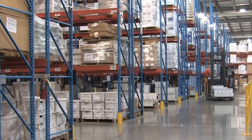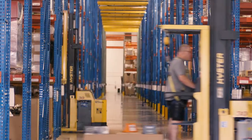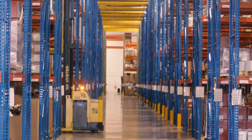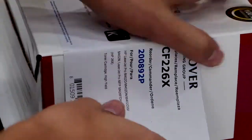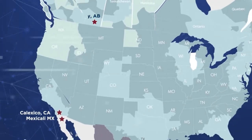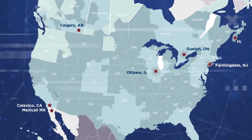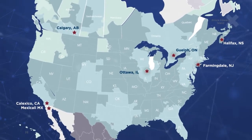CIG's industry-leading distribution capabilities ensure that no matter where you or your customers are located, we can get the product to you quickly and with the properly branded packaging and labeling in place. Through our extensive network of strategically located distribution facilities, Clover Imaging Group is able to provide 1 to 2 day transit across the majority of US and Canada.